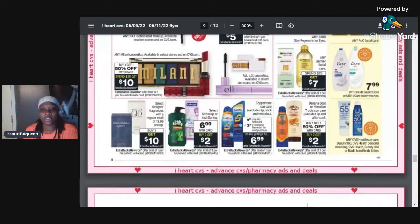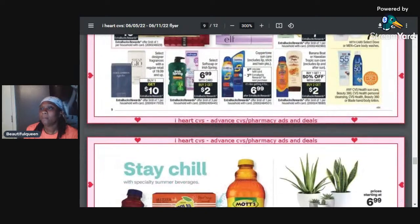We got select Softsoap or Irish Spring. Going to be on sale for $6.99. Buy two, get a $2 extra buck. Coppertone Sun Care excludes lipstick and twin packs. When you buy one, get a $3 extra buck, they're going to be on sale for $9.99. Banana Boat or Hawaiian Tropic Sun Care, buy one, get one 50% off. Buy two, get a $2 extra buck. You know if it's free, it's for me.